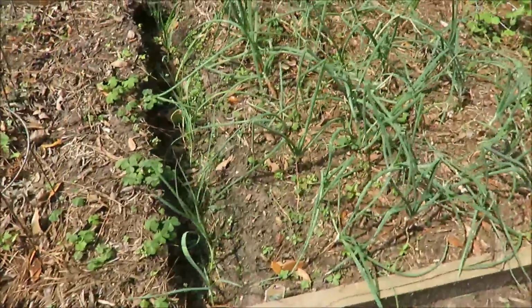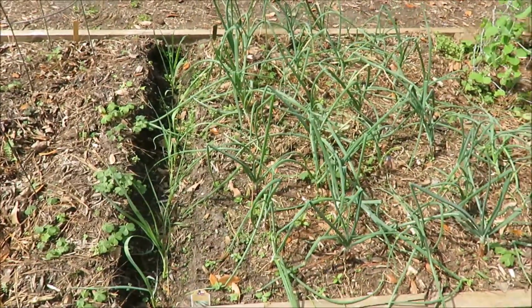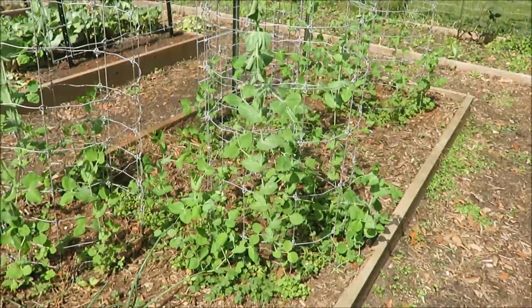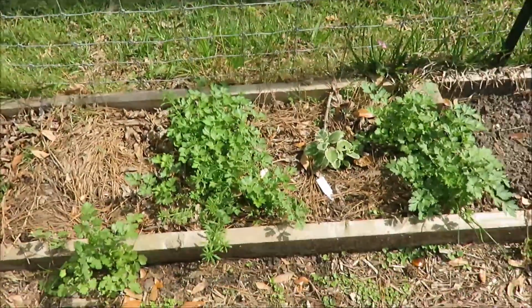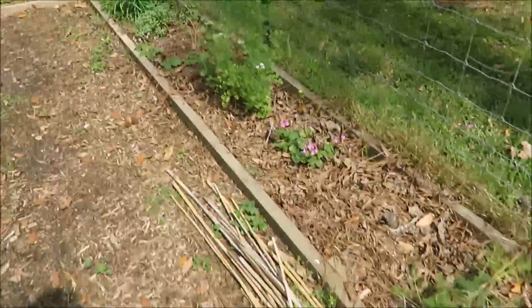The leeks, they probably need some dirt put on to start filling up that trench, but we haven't done that. The onions look great. The peas are looking good too. They have not started producing any fruits yet, but hopefully soon. Parsley, still doing good. It's not looking like it's bolting. However, the cilantro down here is.